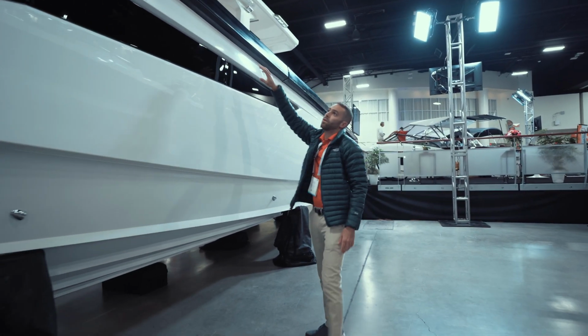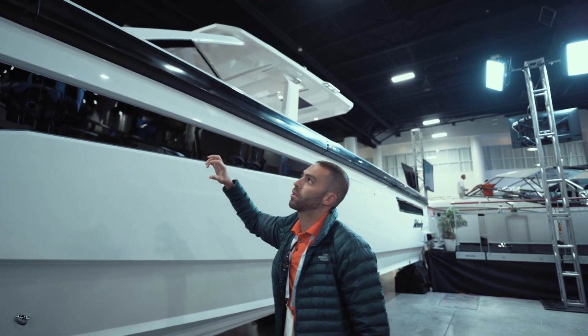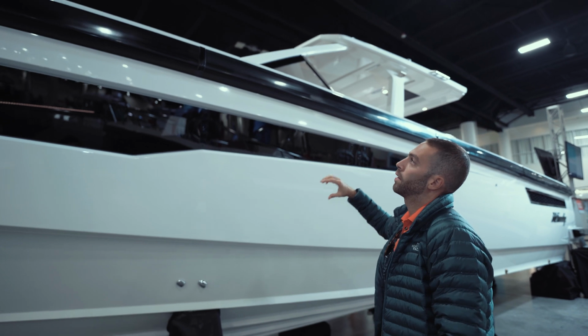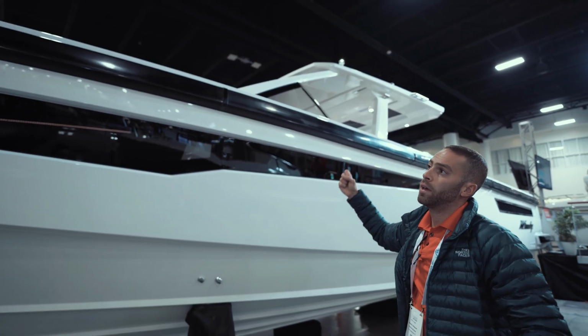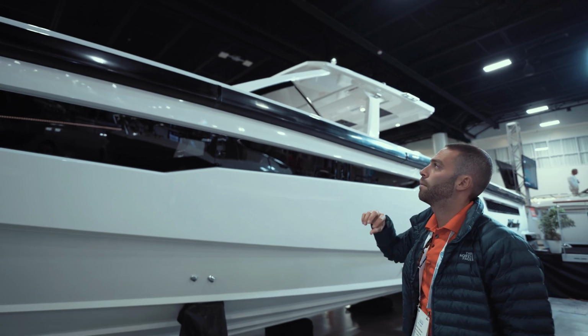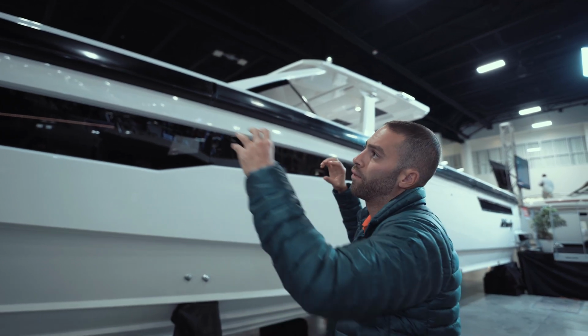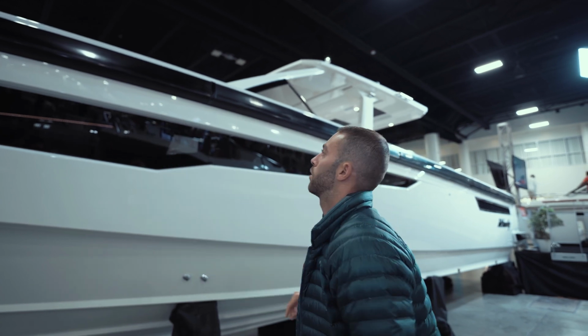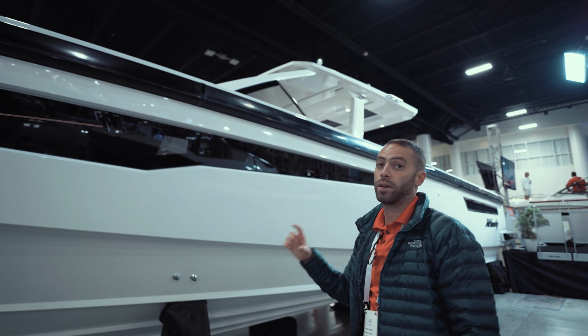You'll notice we have a rub rail. This is a custom rub rail, again, designed for this particular boat. And a cool thing about it is that it comes in sections. So if you run into some issues with your rub rail and you hit another boat and it becomes damaged, the cool thing about Windy is that they will actually send you a full replacement of that particular section for you to replace. So you don't have to replace the entire rub rail, you can just replace a single part.